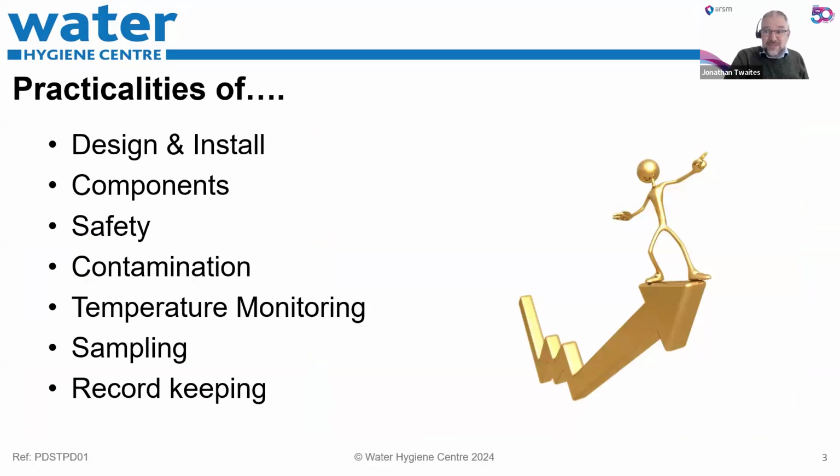Practicalities wise, we're going to cover a number of different elements through this session, through the life of a water system, really. We'll start at the very beginning with design, installation, issues with project management, through to the ongoing management of water systems, through temperature monitoring, potential contamination, issues with sampling, and record keeping to make sure that we're demonstrating everything that we reasonably practically can do to manage our water systems is being undertaken.